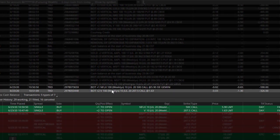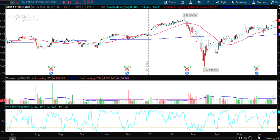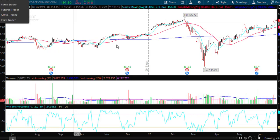All right, so those two trades were placed. The Netflix and Visa trades were placed. And so CRM, I think I will go ahead and pass on. It's down today. I don't want to model bad habits. So I'll check back maybe tomorrow, see if it's up tomorrow. Then I may place that trade I want to place. All right, so that's it.